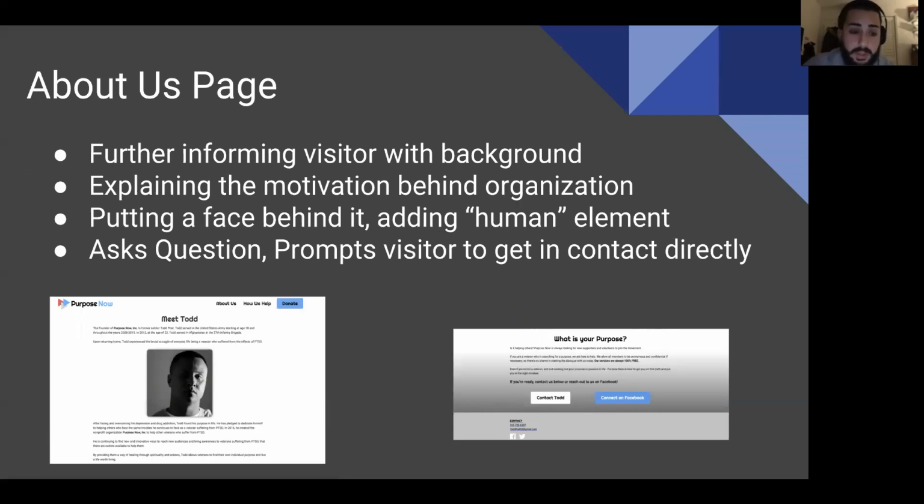And this page was basically made to just kind of put a face behind what the organization does, add that human element where you can see a picture of him and you know that this is a genuine person, this is a genuine organization, and it just prompts the visitor to get in contact directly to him.